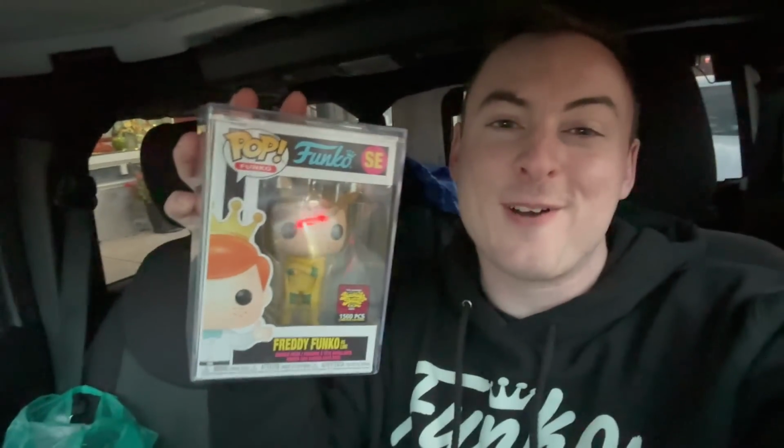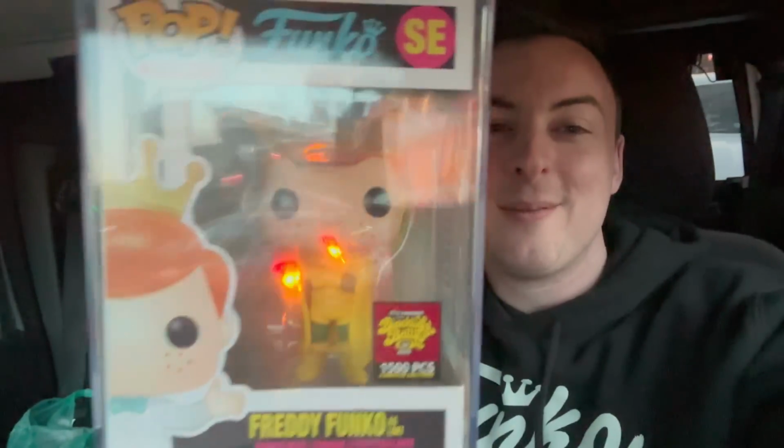And I did pick up a big piece for my collection, one that I was not planning on getting today, but man, you never know what you're gonna find in some of these hometown stores. Guys, we finally secured it. I got Freddy Funko as Loki, limited to 1,500 pieces. I am so excited to have this for the collection. Loki season 2 is here. I gotta step up my Marvel game and I gotta watch it, but oh my gosh.